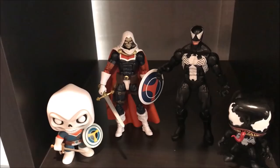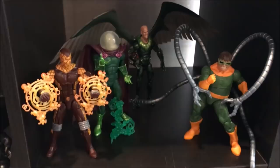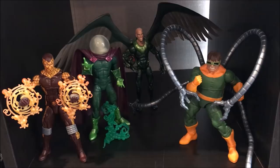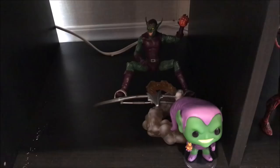Coming down here to the villains, I have the Taskmaster Legend as well as the Venom Legend as well as their corresponding Pops. Over here, we have Shocker, Mysterio, Vulture, and Doc Ock. Doc Ock and Mysterio are two of my favorite figures of the year. I love these two Legends. Definitely happy to have them in my collection. Just coming down here, we have the Marvel Select Green Goblin and his Pop.